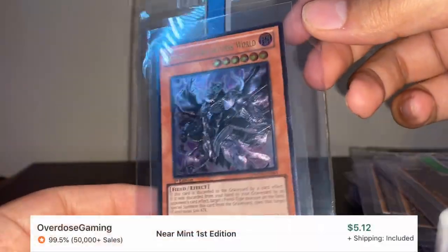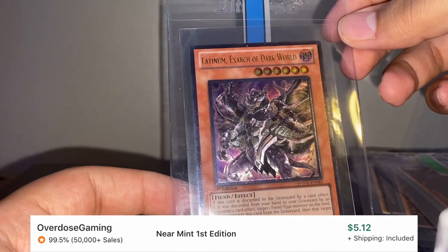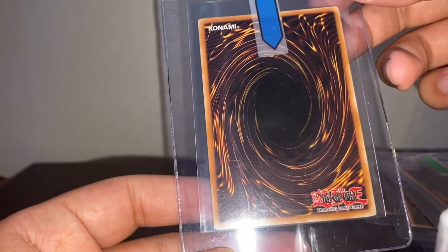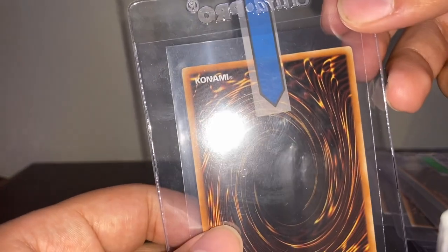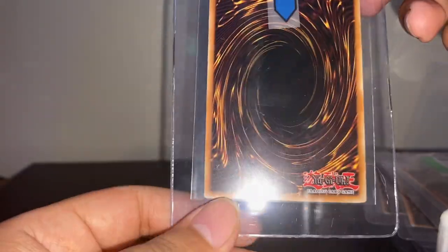This one, it's like a maybe $5 to $10 Ultimate Rare. Super nice, super mint, nicely centered. So just hoping for a good grade from this one. Edges are a little weird. Right there you can see, just factory cut wrong.